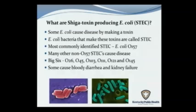What are Shigatoxin-producing E. coli? As I said, some cause disease by making a toxin. The E. coli bacteria that make these toxins are called STEC. The most commonly identified STEC is E. coli O157, which you hear about a lot. Many other non-O157 Shigatoxin-producing E. coli cause disease. There's actually 50 serotypes that cause human illness.